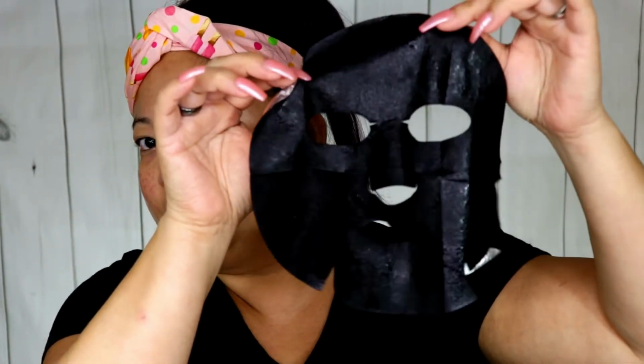Woo. These masks are always so fun. If you're not a big mask person, you want to do it for fun when you're hanging out with the girls. Yeah, okay, cool. So this is supposed to brighten and detoxify. I like to massage it in some more. So I think this is good to leave on.